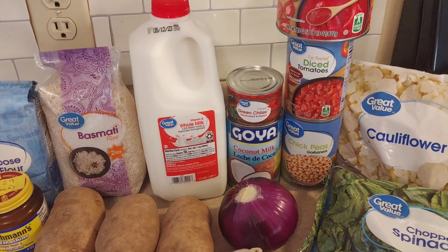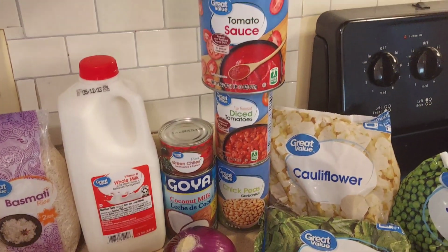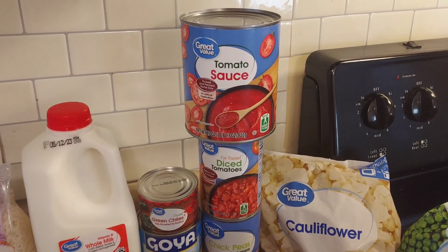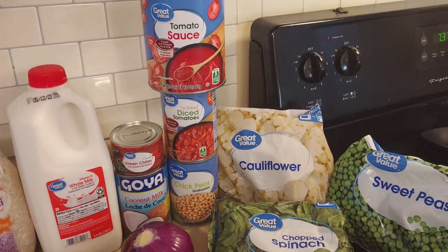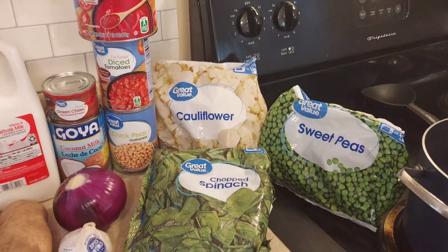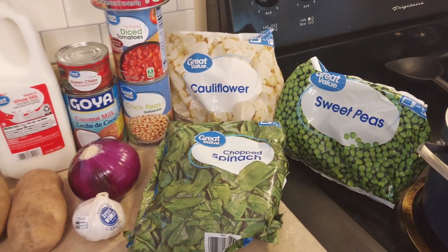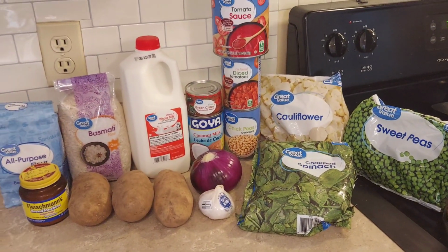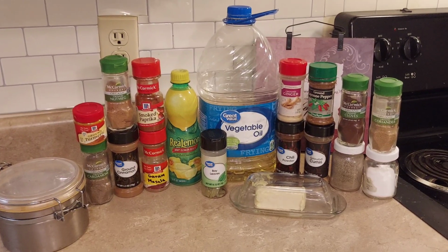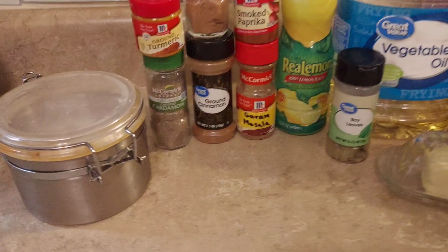I got a whole head of garlic, 1 red onion, but you can use any color onion, a can of coconut milk, a can of green chilies, a large can of tomato sauce, a can of these fire roasted diced tomatoes, a can of chickpeas or garbanzo beans, 1 bag of spinach, 1 bag of peas, and 1 bag of cauliflower. And this brought our grand total to $19.75.